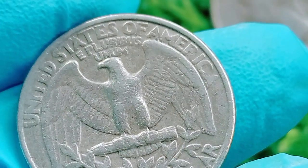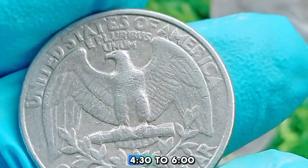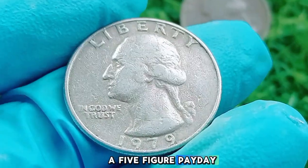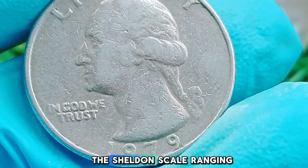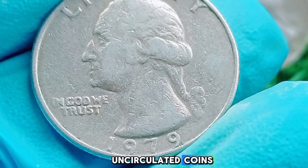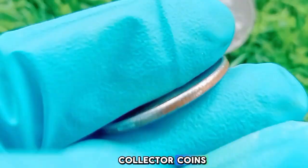Section 4: Grading, Why Condition Matters. What truly separates a pocket change quarter from a 5-figure payday? Grading. Coins are graded on the Sheldon scale, ranging from 1 to 70. MS, mint state, for uncirculated coins. PR, proof, for special collector coins.